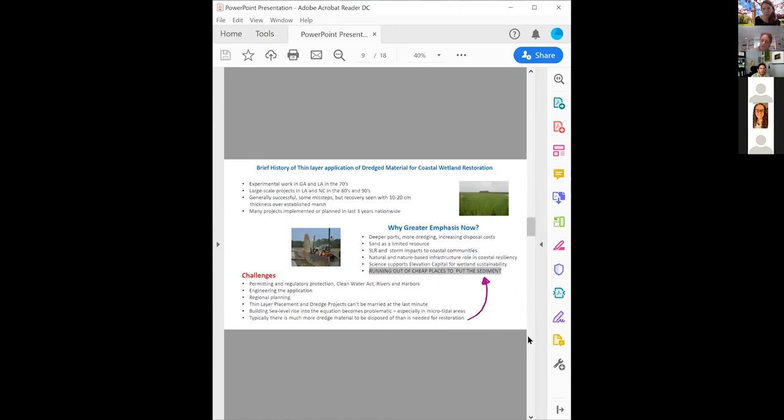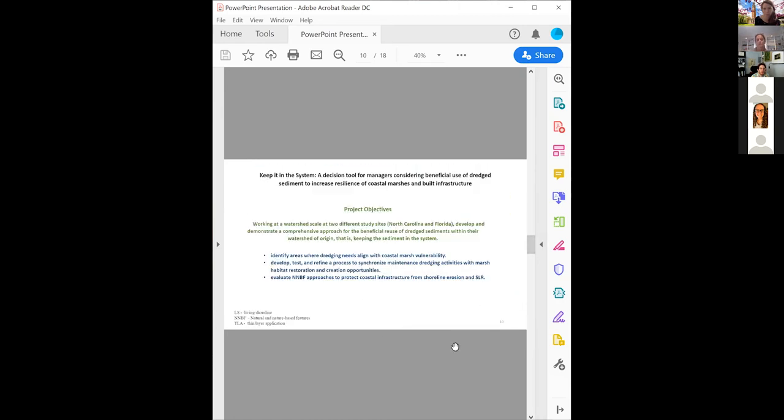So thanks for going back there with me, because now I want to move into a little bit more about our project. We are trying to keep dredge sediment in the system and apply it to marshes to increase that marsh resilience. And because we sit in these sediment and marsh areas that are unique to multiple players, it is super important that we bring all the stakeholders together.